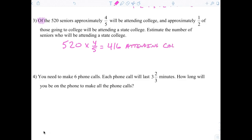Now it says approximately half of those going to college will be attending state college. So how many are going to a state college? What would I have to do next? Julian, what do I have to do? Divide 416 by 1/2? Or multiply. Because again, tell me, of. So now we're doing 416 times 1/2. And that worked out to be what? So we would say 208 are going to state college.